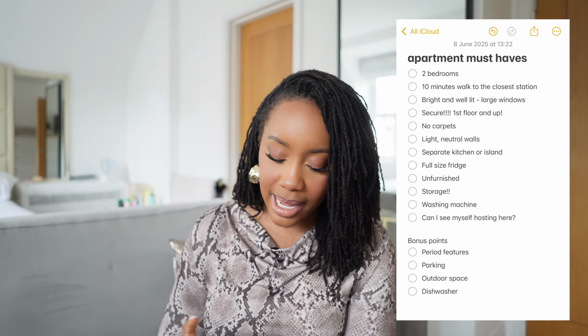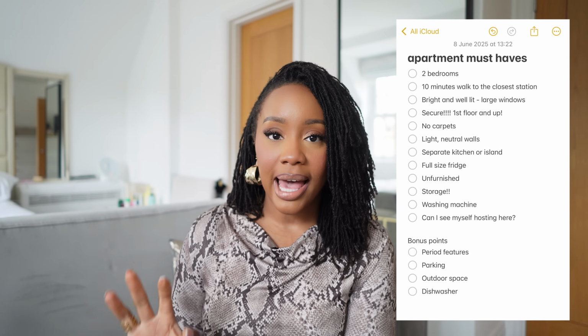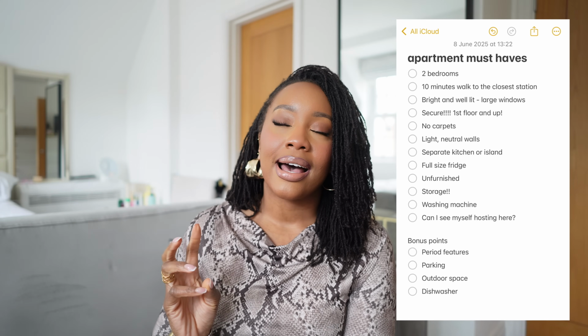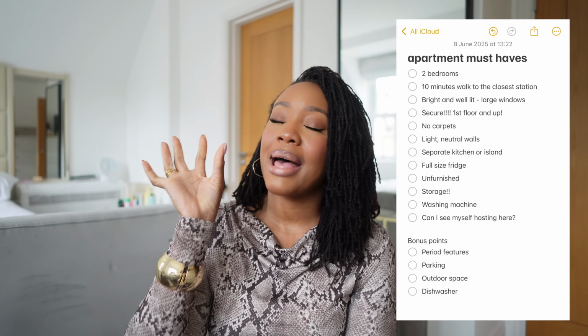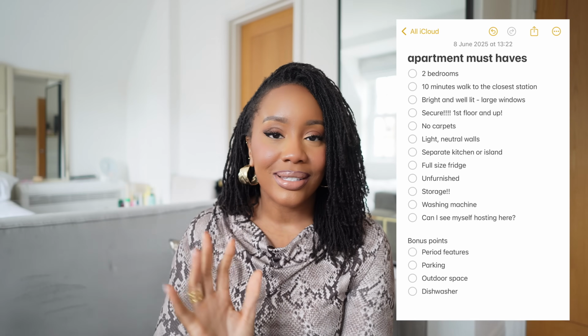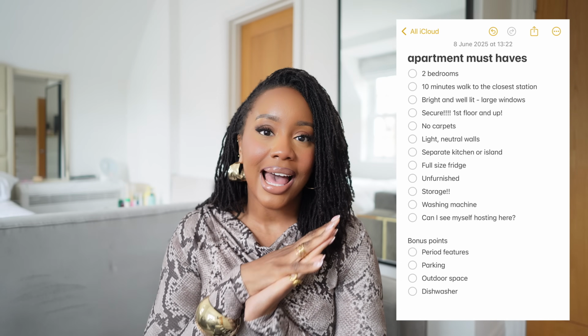And then I put some nice to haves, period features. I really wanted to live somewhere that had some character. I wanted a place that has a bay window. That would be the dream. Sconces, paneling, ceiling roses, a fireplace, all of those sorts of things to me would just add character.